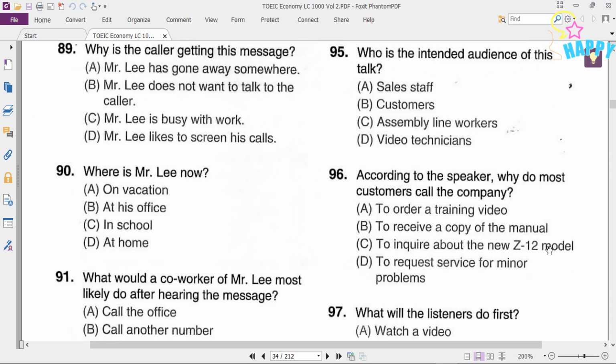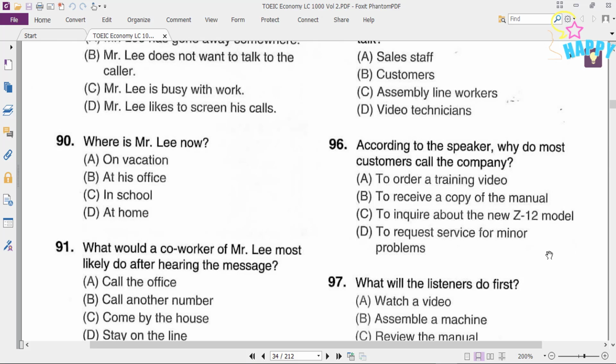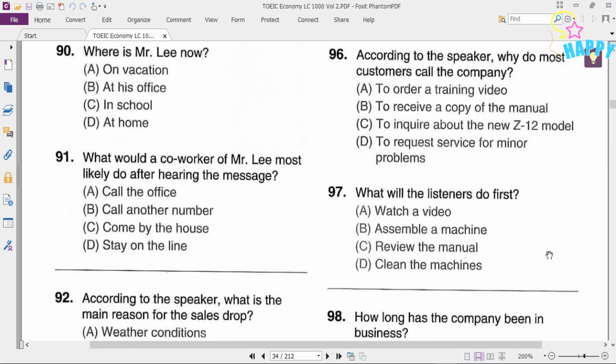Number 95. How many films are playing today? Number 96. What is the movie Sisters about? Number 97. How much would a person 65 years old have to pay to watch a movie?